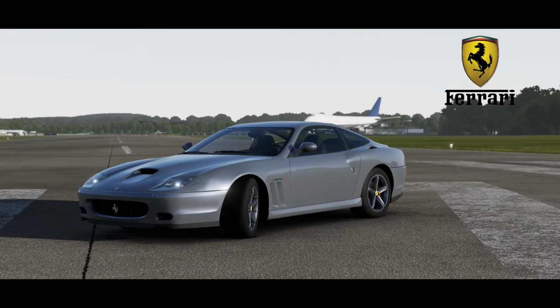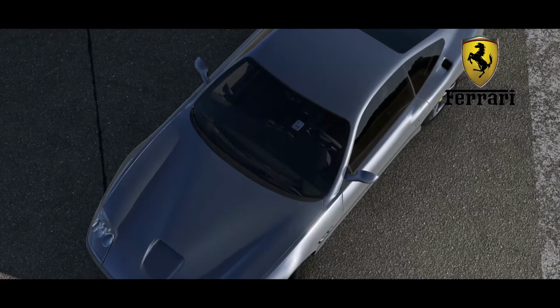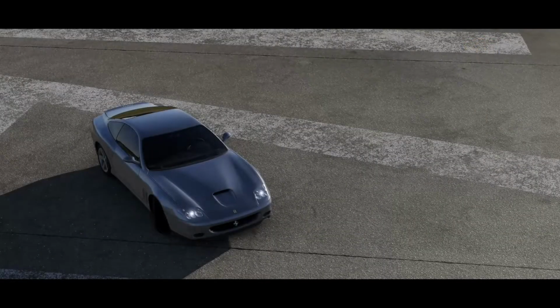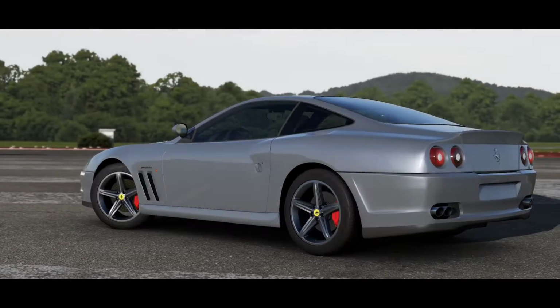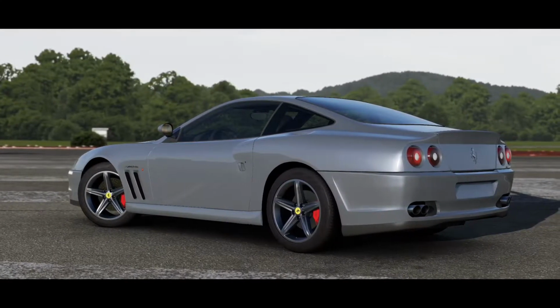This is the Ferrari 575 Maranello, and it's one of my favorite Ferraris of all time and my first favorite Ferrari. This car is so underrated and it has a unique styling to it, and I love the Ferrari 575 Maranello. And this car has an F1 pedal shift transmission, a V12 engine, and this car is rock solid and has an amazing driving experience.